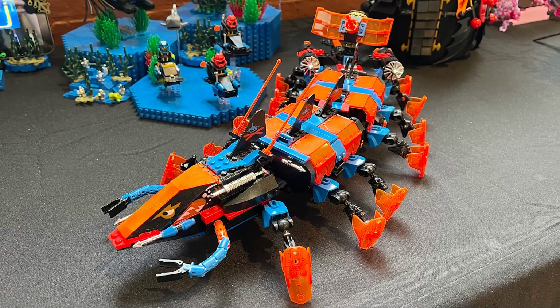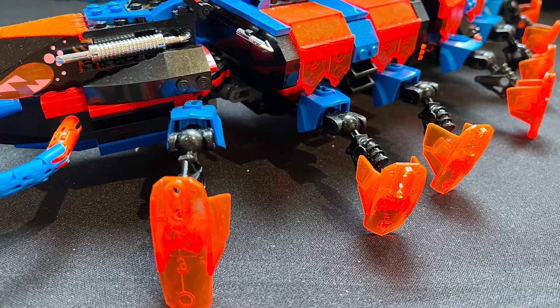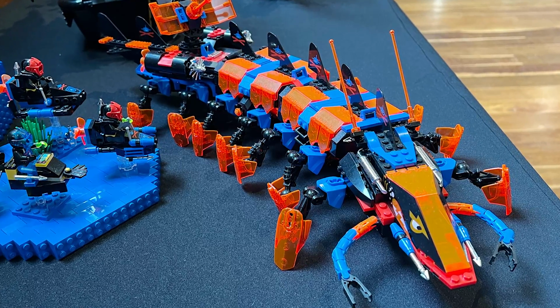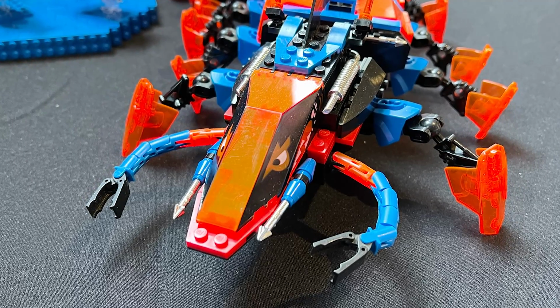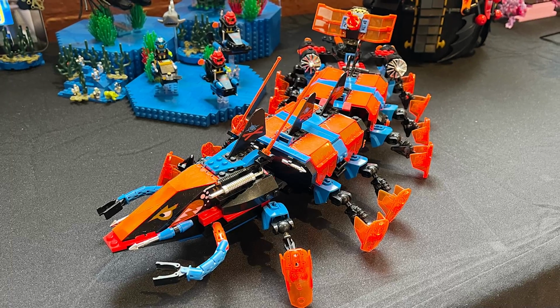Look at how they've used all these Bionicle arm connectors and then some trans orange Hero Factory shells to make this leg design. Later waves of Bionicle and later waves of Hero Factory, they used a lot of translucent pieces, so the choice to get some of those Hero Factory parts and partner them with some of these older trans orange pieces from Aquazone sets. It was a really smart idea. Always good to see System and CCBS combining together like this.